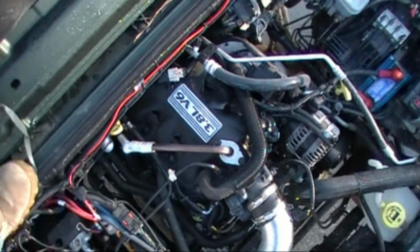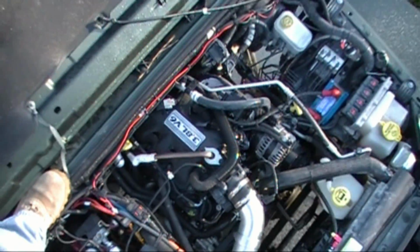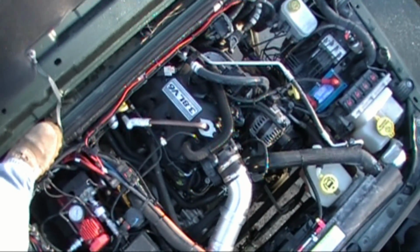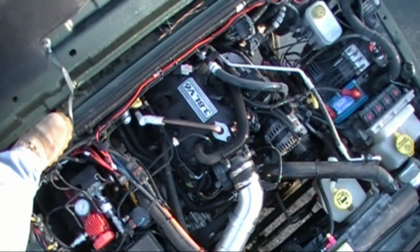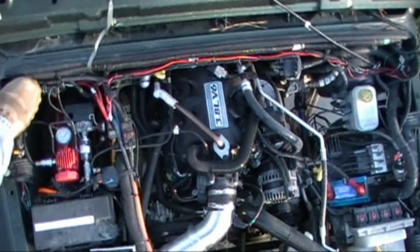Now you can see that everything, including myself, is completely saturated with water. This would be ColdFire agent in a normal application. And the ColdFire agent would continue to extinguish the fire no matter what the conditions are.